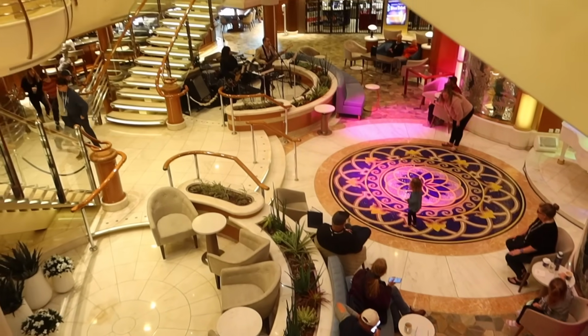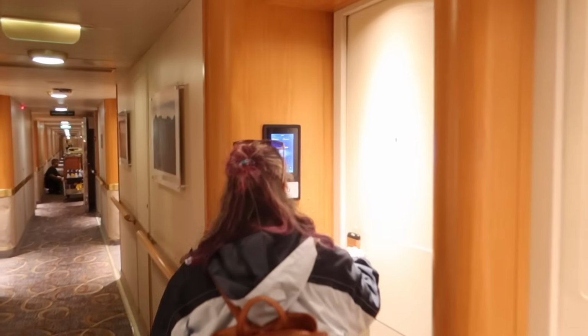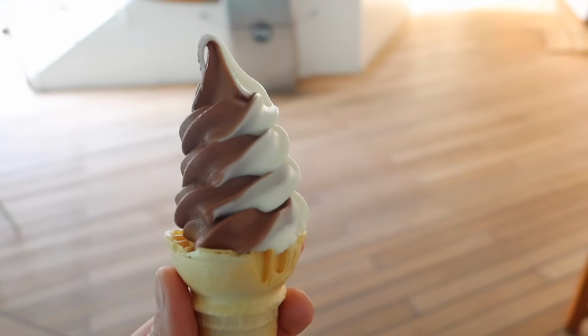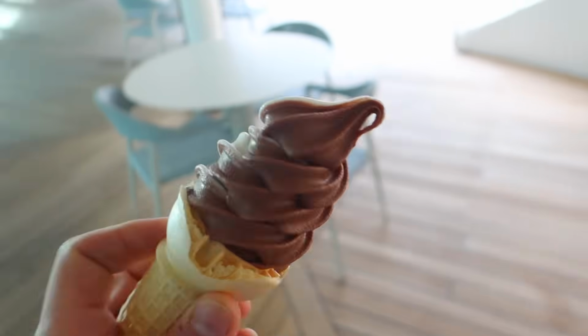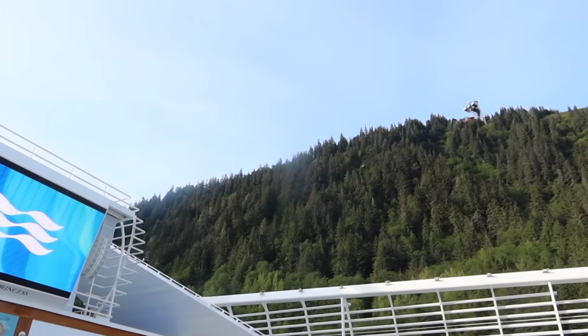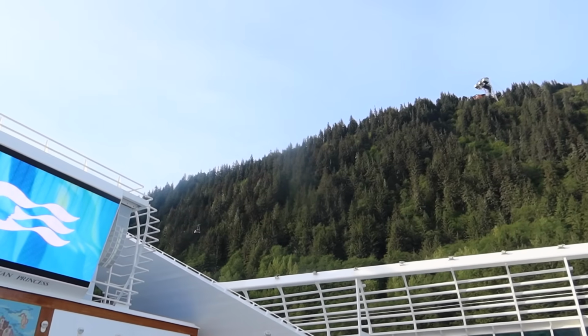Just like that, we are back on board the Caribbean Princess. And look at that, we got the elevator that has the pretties, as Sherry calls it. And after a long but amazing day in Juneau, back to our stateroom. We rested in our room for a little while, and now we're back out exploring the ship, and we walked by the soft serve ice cream machine, so might as well take one in. From the pool deck of the Caribbean Princess, can you guys see the Mount Roberts tramway? You can see the tram cars going down and coming up right there.